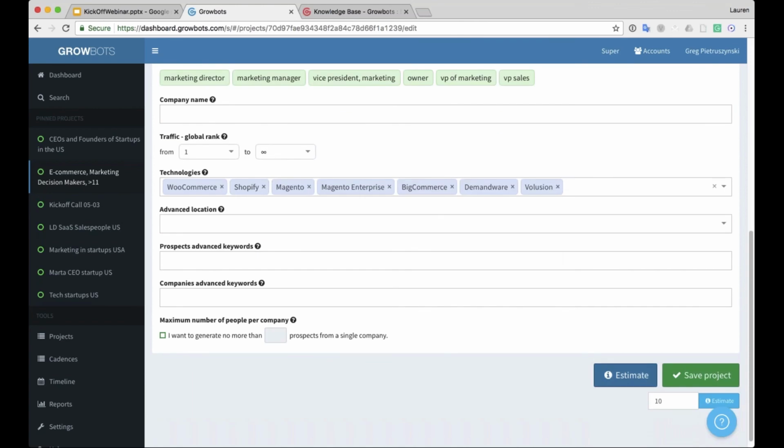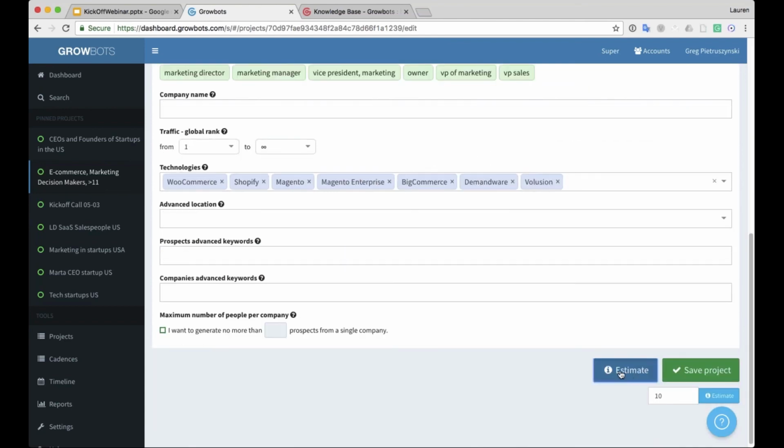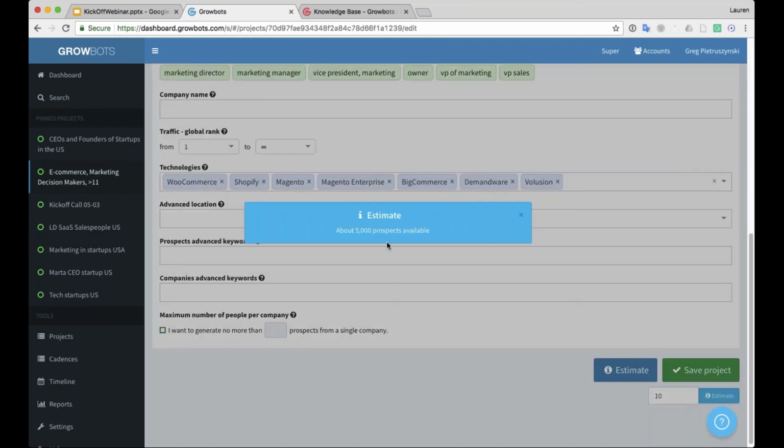And then the last function here is this estimate button you will see. So estimate is going to return about how many prospects we have in the system to communicate with. Now keep in mind the estimate does not take into account if you've uploaded a do not contact list, or it does not communicate directly with your Salesforce system.